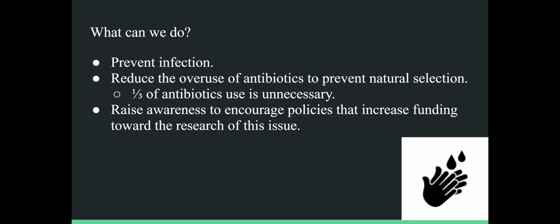So, what can we do? First and foremost, try not to get infected in the first place. Always take the necessary precautions when it comes to hygiene. Another way is we can reduce the overusage of antibiotics. About a third of antibiotic use is considered inappropriate. Getting that number down will prevent the natural selection of the resistant genes.